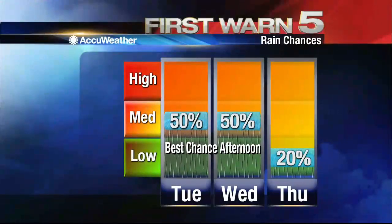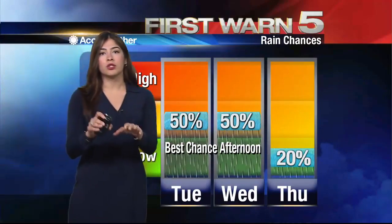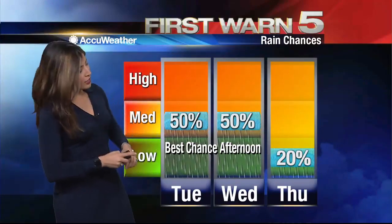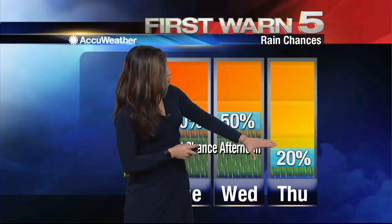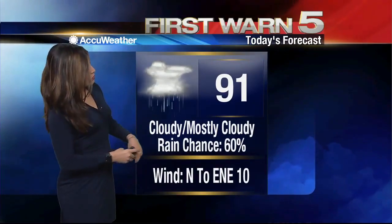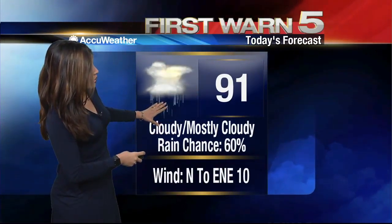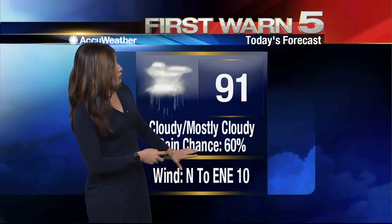Now that rain chance will be here for today up to a 50% as well as for tomorrow. So 50 today and tomorrow. Then by Thursday, those rain chances drop to a 20%. And for today, these rain chances are better throughout the afternoon. And we are expecting drier conditions towards the beginning of next week, which we will be talking about in just a few minutes. For today, highs will be reaching 91 degrees, mostly cloudy across our area. Winds coming in from the north, from the east as well, and that's about 10 miles per hour. So pretty light winds for today.